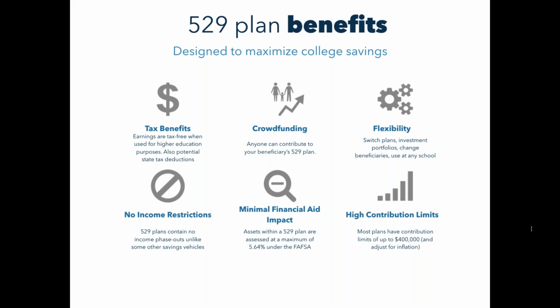As Katie, I think, mentioned earlier, for 529 plans, there are no income restrictions. So no phase outs like there are with other investment products. Doesn't matter how much or how little you make, you can open up a 529 plan. Minimum financial aid impact: assets in a 529 plan actually receive pretty preferential treatment when it comes to applying for the FAFSA. But I'm not going to get into this too much because Katie is going to have a whole section about 529 plans and financial aid. So if you have some questions around that, please stick around.